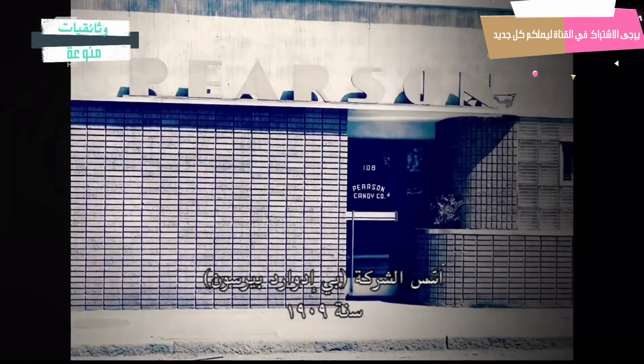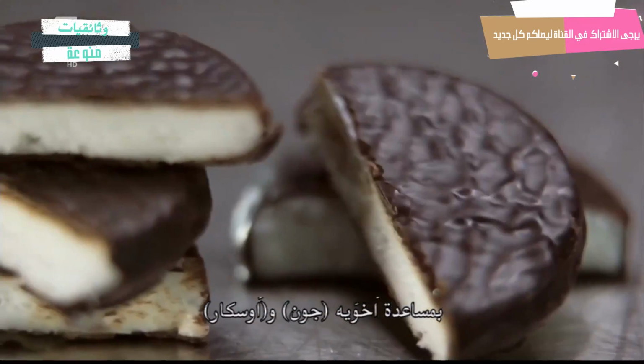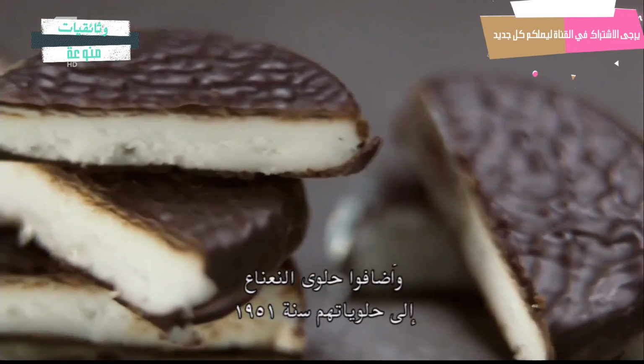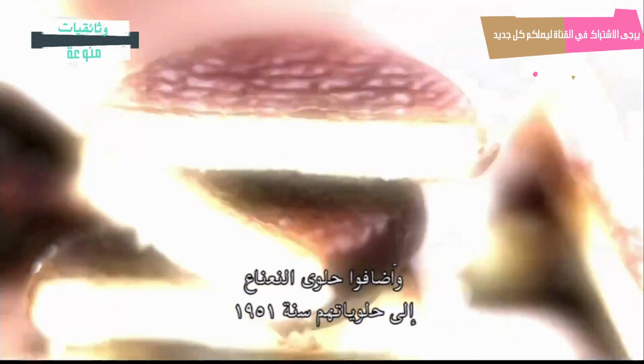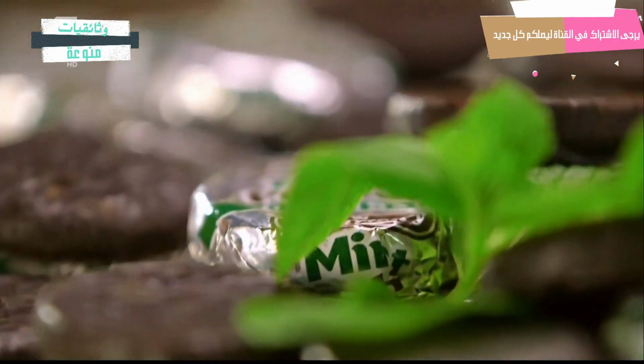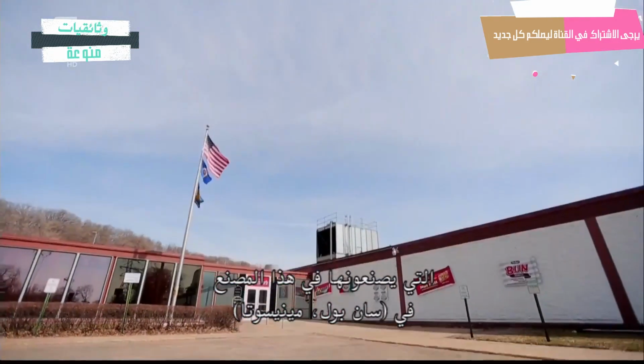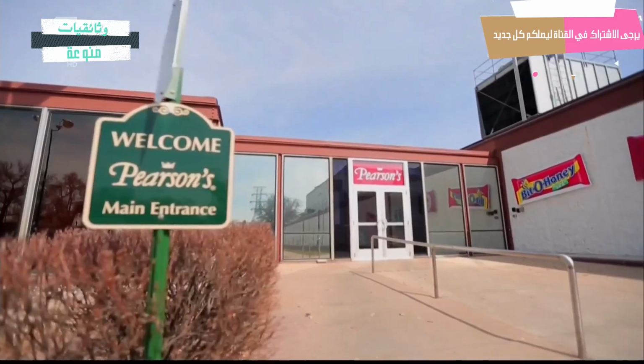The company was founded by P. Edward Pearson in 1909 with the help of his brothers John and Oscar, and they added the mints to their line of confectionery in 1951. They're conjured up in this factory in St. Paul, Minnesota.